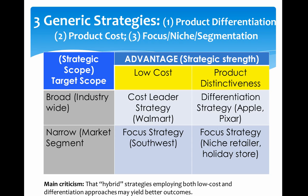And there are books that have come out identifying organizations that are able to provide a lot of non-price value and be low-cost providers at the same time.